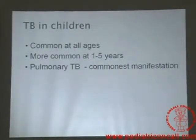Okay, now TB. What happens with TB? We have all dealt with TB. It's common in all age groups: children, adults, old people. In children, the commonest age is 1 to 5 years, and pulmonary TB is the commonest manifestation.